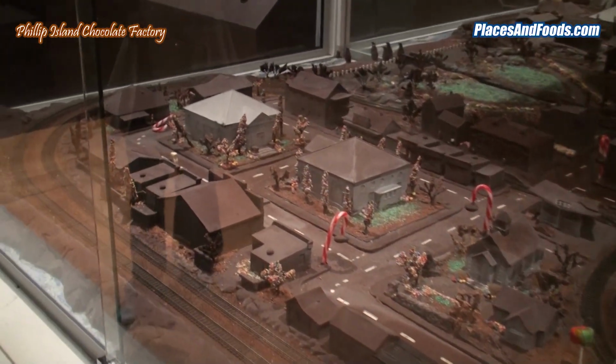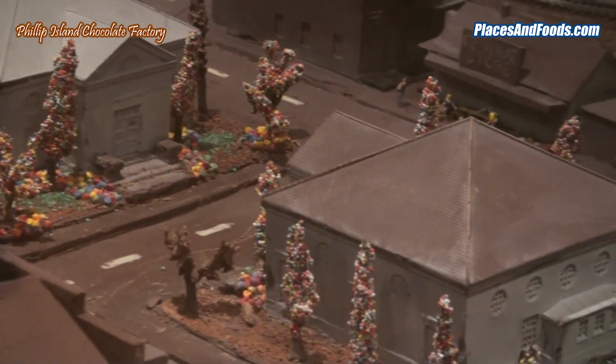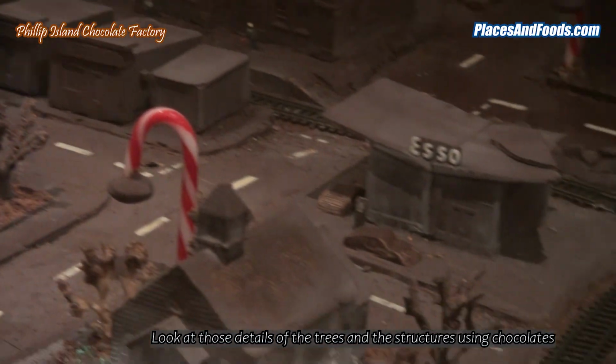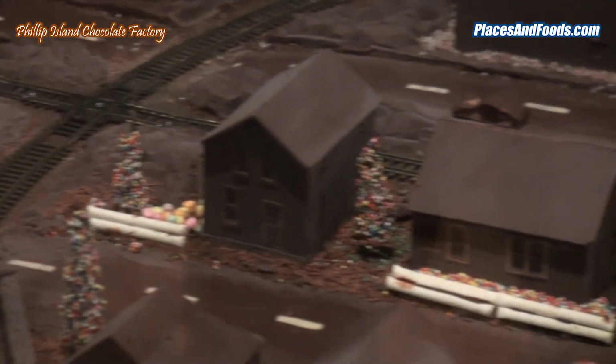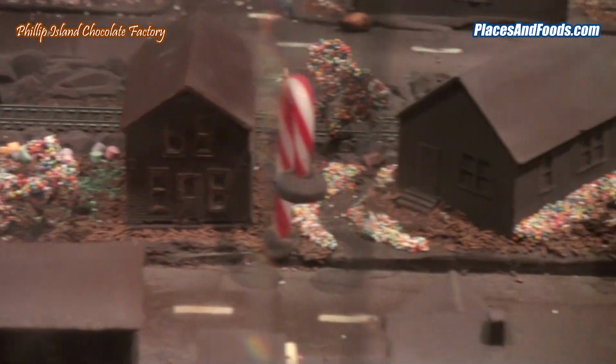There's a little game you can play in here. We have 13 different objects hidden in the village that you try to find. There's fish in the sea and all sorts of things, so it keeps people occupied. People will spend up to an hour in this tour, an hour and a half sometimes, if they really want to play all the games and do all the things.